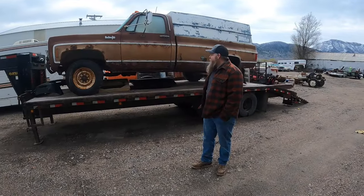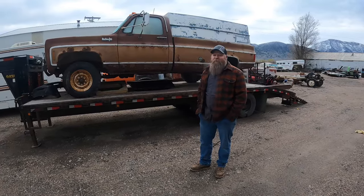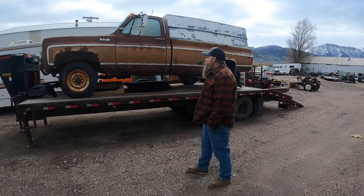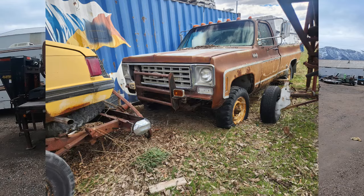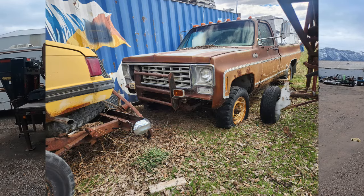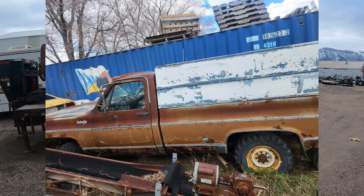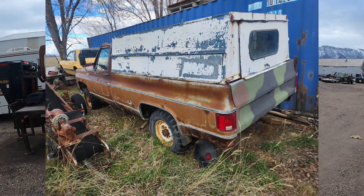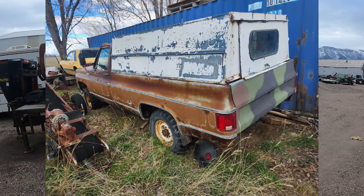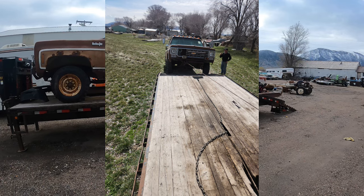Hey guys, I bought another truck. Don't tell my wife. We found this one out in Stone, about 45 minutes away. The old guy we bought it from used it for tractor pulls. That's what he said he built it for. So it's got a 454 in it.